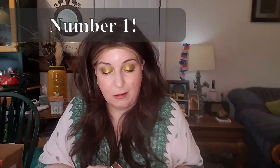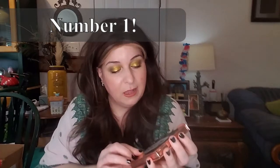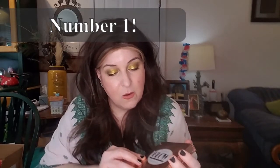And at number 1, I got this in a Boxy Charm, and I highly, highly recommend this. This is the Ace Beauty Glow Essentials Highlighter Palette, and she looks like this. I am wearing glowing today. Let's see if you can see it. I love all of these shades, whether it be for my cheek or for my eyes. I can get use out of all of these shades.